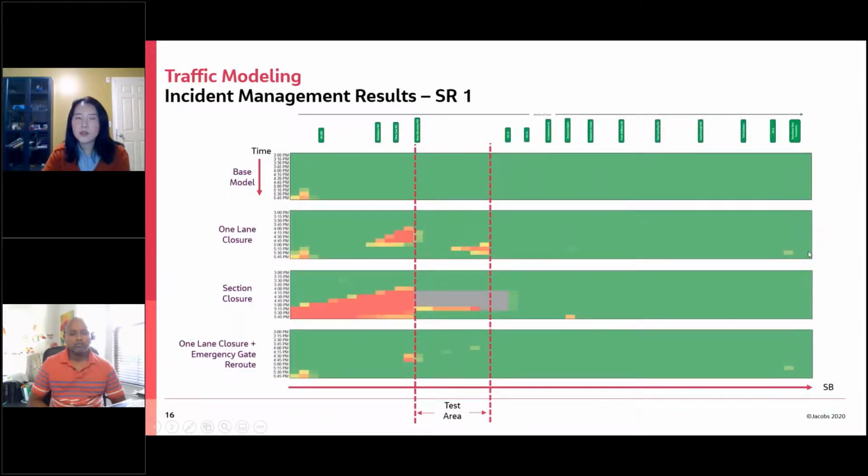Here are the results for Route 1. The heat map here is comparing the 4 scenarios. Vehicles are going from left to right as the southbound, and time is from 3 to 6. The tested section is between the red dots.